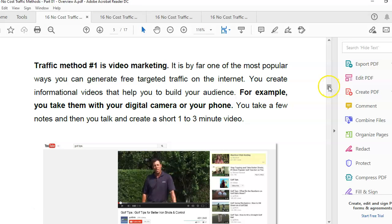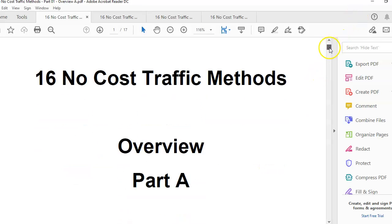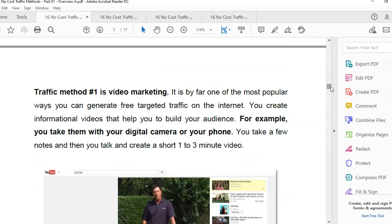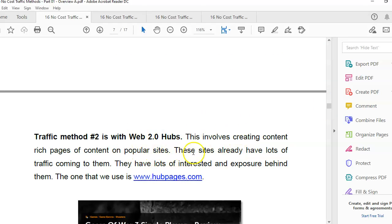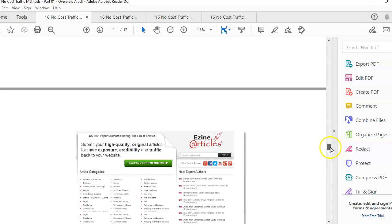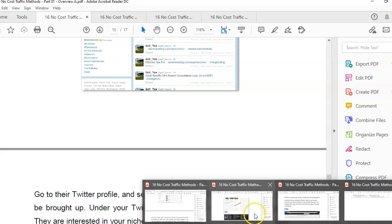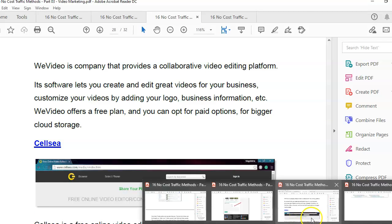There we go. So here's the downloaded section on 16 no-cost traffic methods. Okay, so it gives you an overview of all the different, not all, but a good number of methods you can use to get free traffic. Okay, so it goes through video marketing. Next one gives you information on Web 2.0 hubs, tells you about blogs and websites. What's the next one? Facebook, Twitter. So I went through this. It gives you an overview, and then a few pages later you can go into each method in depth, and I was pretty impressed with that, I have to say.